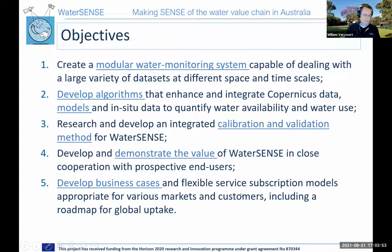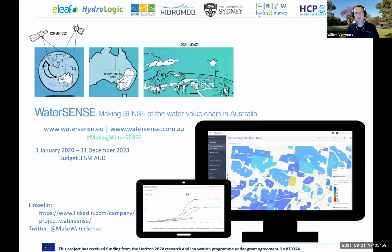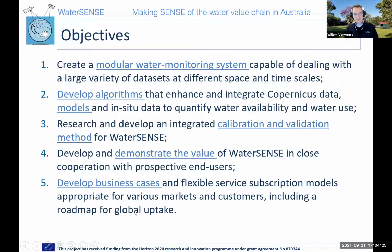Just to build on that, I forgot to say that WaterSENSE is a small to medium enterprise driven research and action program. Our partners are a group of companies in Europe and in Australia. eLeaf, Hydrologic, Hidromod, Hydrometeo, and HCP are all companies in Europe. Water Technology is a company in Melbourne, and University of Sydney is the research partner university. Finally, we are developing business cases with flexible subscription models to look at different markets and customers, including a roadmap for global uptake.